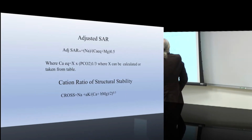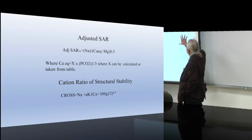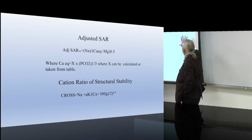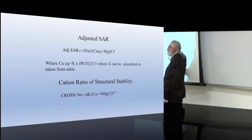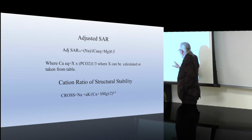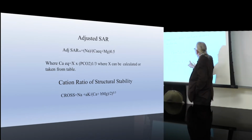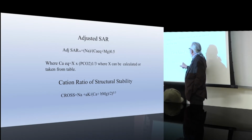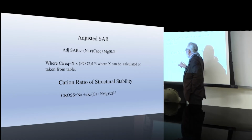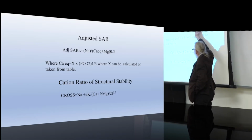Next slide. And because of the bicarbonate chemistry, we have to use an index that takes that into account. And in this case, it's the adjusted SAR. Sometimes we use what we call the cross ratio. What the cross does is it recognizes the reality that magnesium is not as good a flocculator as calcium, and potassium is not as potent a deflocculator as sodium, but is a deflocculator nevertheless. So it kind of weights potassium and magnesium into an adjusted SAR ratio.